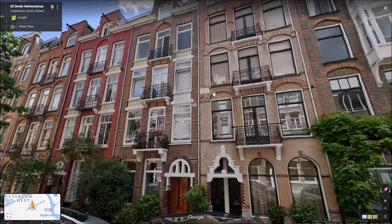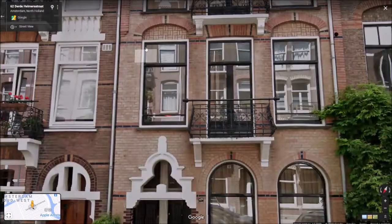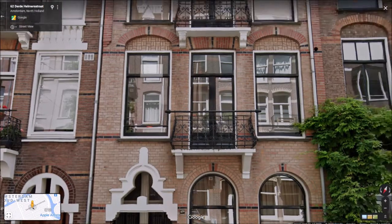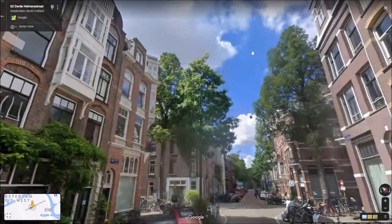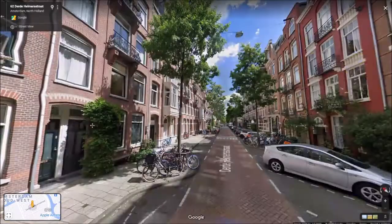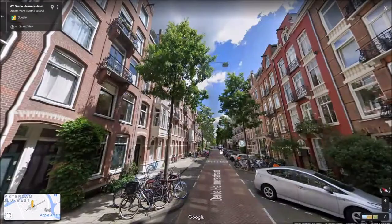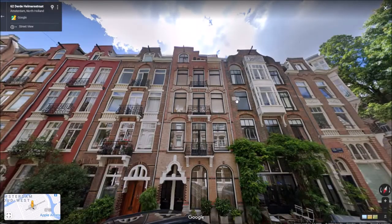Aside from the large windows here, again, I would like to point to the white and black windows here. Very unique element. I don't know what else. What else stands out to you guys here? The height, I think, as well. I've been to Amsterdam. This just shouts Amsterdam to me.